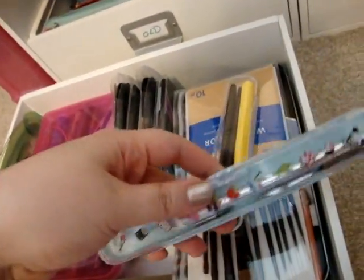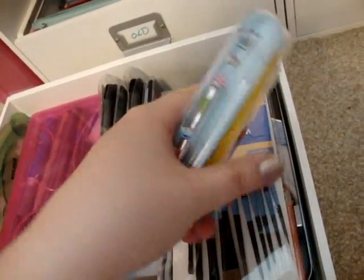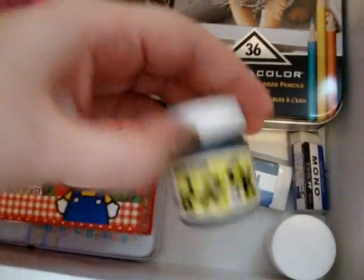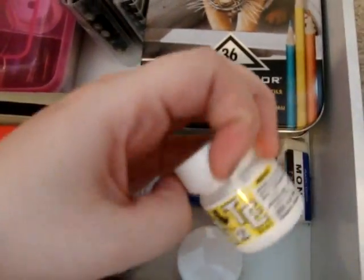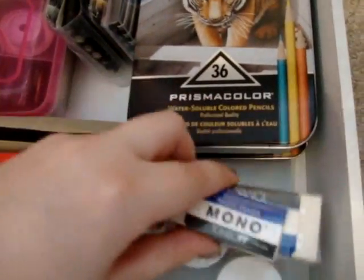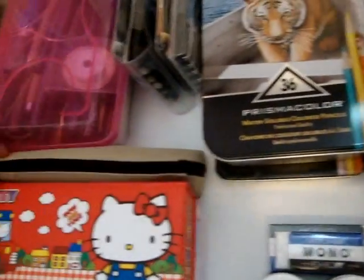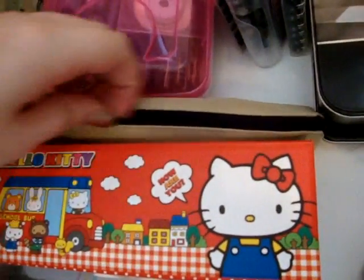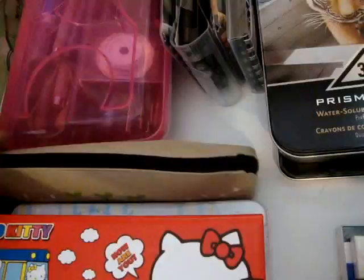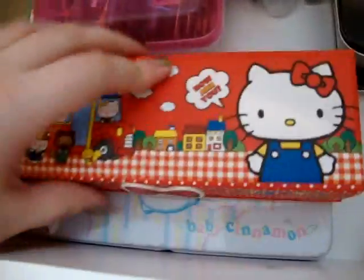More colored pencils. My X-Acto knife and my fountain pen nibs and grips are here. Watercolor brushes, my Deleter black ink, Deleter white ink, some Mono erasers. I really like these erasers, they work really well. This has, I think, just extra pencils and stuff in it, so nothing exciting in there.